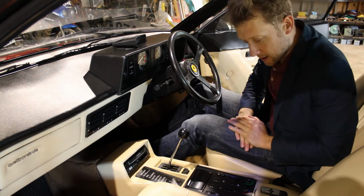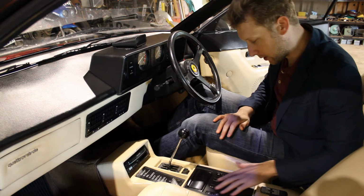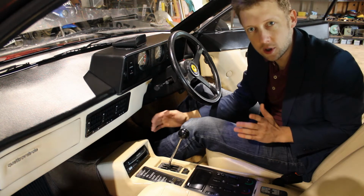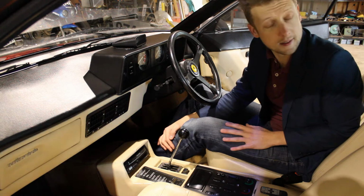And for a 1980s sports car, there are a few luxury features. You've got air conditioning, you've got electric windows, all controlled here. The car's air conditioning works, but intermittently it does cut out. So that's one fault the sellers just noted.